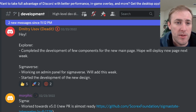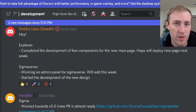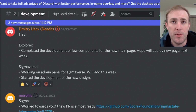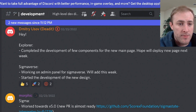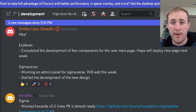Next, we hear from Dmitry Usov. He is one of our front-end developers that works on a lot of the core infrastructure. It looks like the Explorer upgrade is continuing to get a few new bells and whistles, and hopefully he'll deploy that upgrade this week. He's also been working on sigmaverse, and there is a Twitter account for that now.